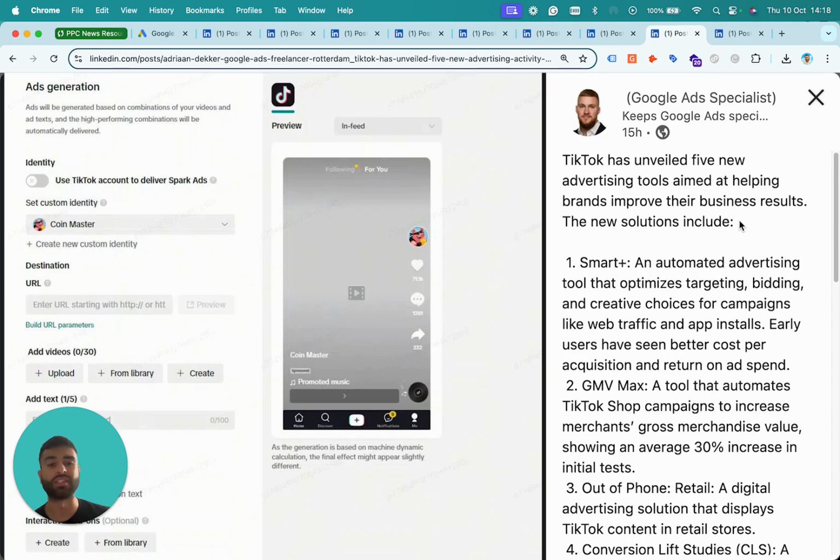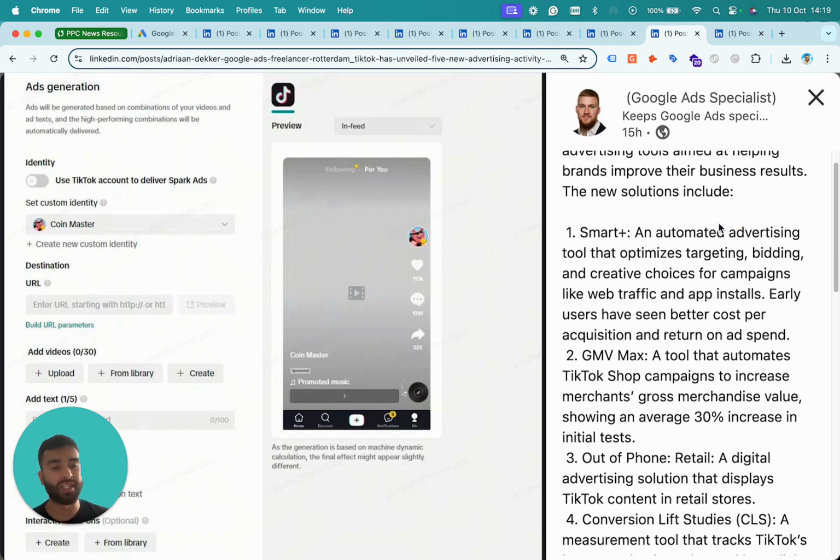So really interesting to see that this Smart Plus has come into place, and it's an automated advertising tool optimizing targeting, bidding and creative choices for campaigns like web traffic and app installs. So early users have seen a better cost per acquisition and return on ad spend so far, so we'll hopefully see how that develops. We did hear a similar thing with Performance Max, which took a bit of time before it became really, really effective.